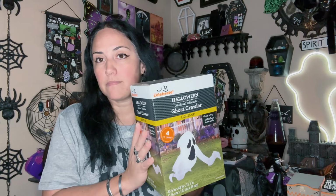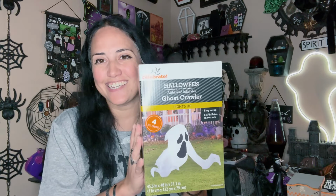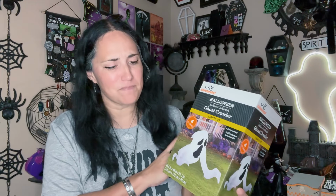So the last store is Walmart. I'm gonna have to wait for it to be dark outside so you guys can get the full effect of this, but I bought this ghost. I know a lot of people hate on inflatable yard decor for holidays, but this ghost is super cute. It is a lot smaller than what it looks like on here, but that's my bad.